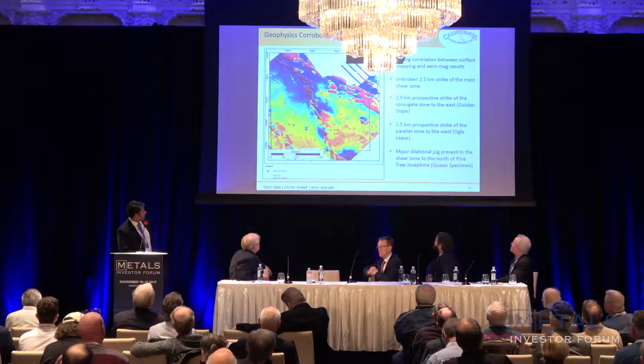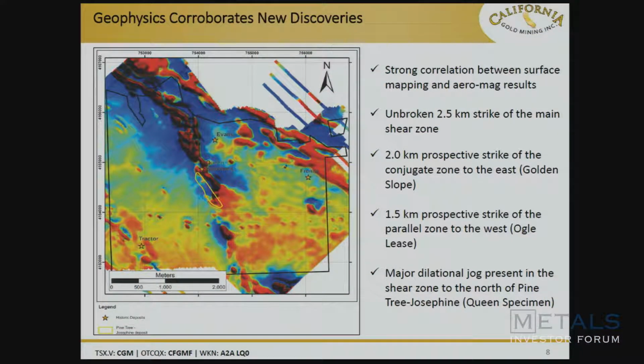This is a map just showing some airborne magnetic data that we collected in 2016 as well. I'm not going to go into too much detail over here. Just wanted to mention that we did our surface mapping work that I showed you on the previous slide in 2014. This airborne magnetic survey was flown in 2016, and it basically gave us near 100% corroboration on everything that we discovered in 2014 through our surface work.